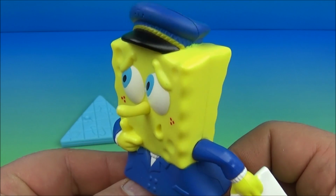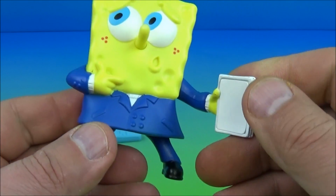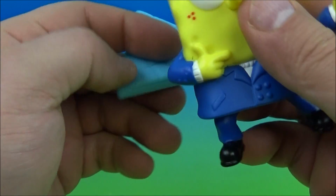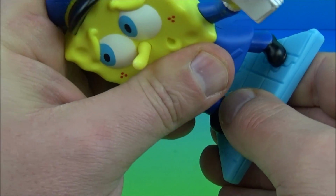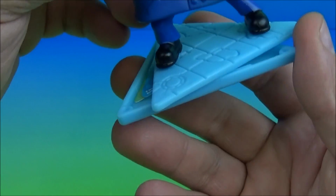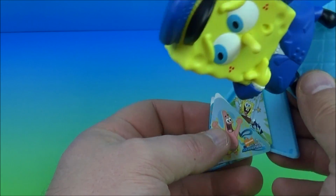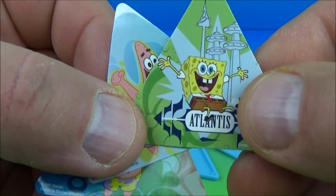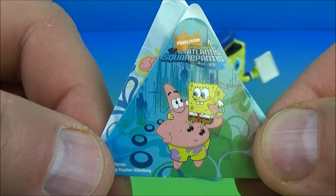Next up we have BermudaBob. This is cool. SpongeBob looks like he's wearing his captain's outfit, and of course he's got his little secret hidden reveal thingy in his hand. And he comes with this little base, and what you do here is you plug him on these little pegs just like so. Get him put on there nice and tight. Try not to break it. And then what you do is you slide this open like this, and inside the base, so we can get these out of here, check it out. We have stickers. Sweet. So there's SpongeBob and Patrick. Very nice. And Patrick carrying SpongeBob.